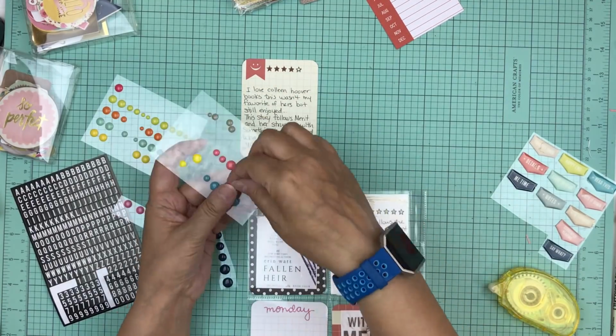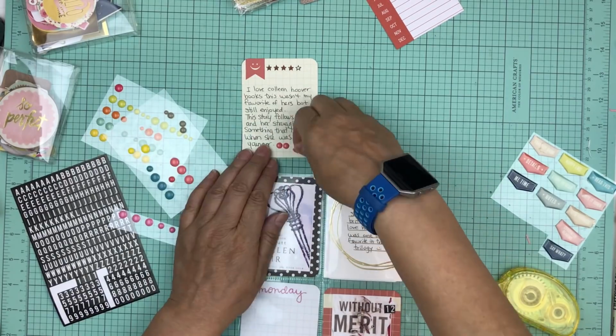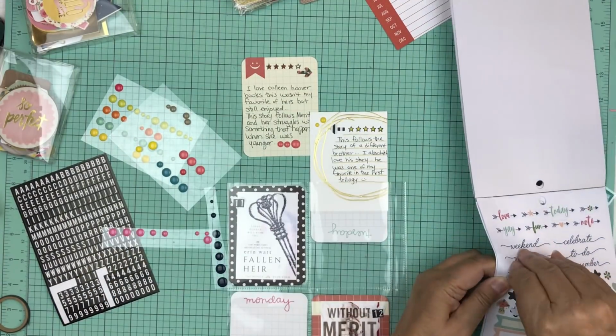And stay tuned. In about a week or so, I'll have the second part. I figure I'm going to have about maybe 4 or 5 parts of me completing this little mini album.